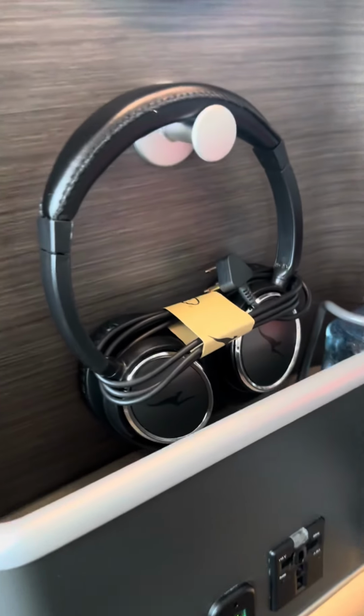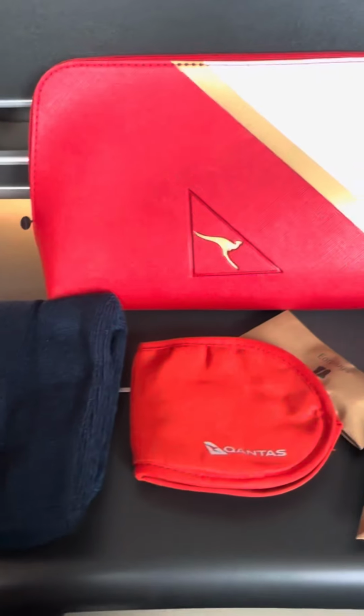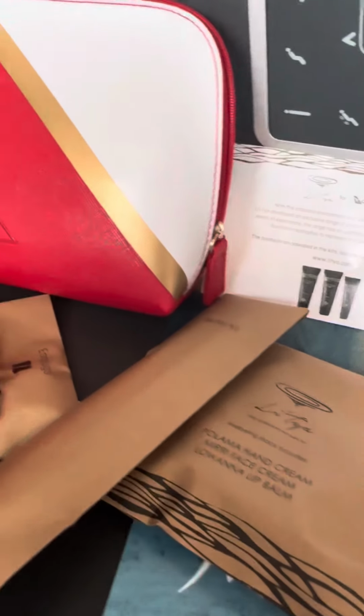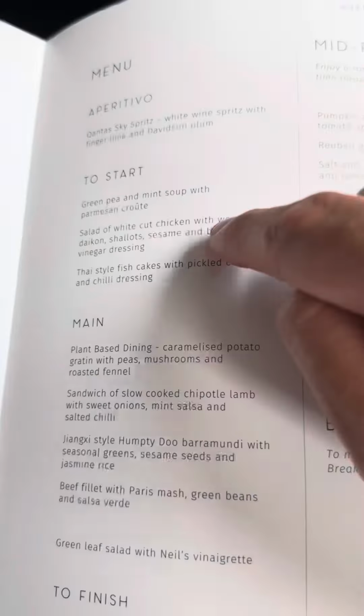The flight attendant came through the cabin to greet everyone with a glass of champagne, and they also gave us this really cool amenity kit, and I had never seen this pattern before, but I loved the colors and gold stripe. It was then time to go through the menus and explore my meal options for dinner and tomorrow morning's breakfast before we were wheels up and en route to the Lone Star State.